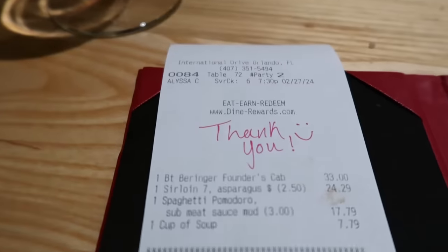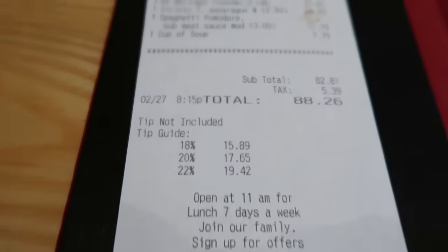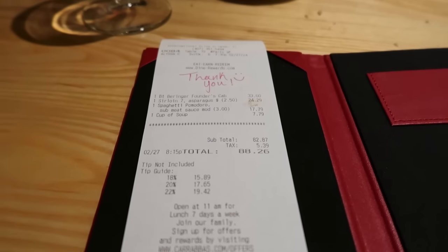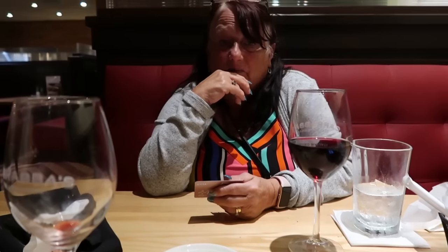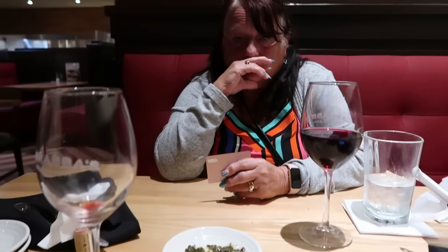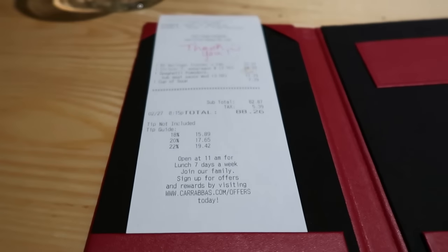So our check has turned up and it's come to $88.26. Not bad for having a bottle of wine and quite a nice meal. When we say not bad, this is not bad for American prices. I don't think it's bad either. But yeah, that's quite good. So we will pay this and put the tip on, which the suggested tip is around $15 to $17. Yeah? So we put that on there? Yeah. And then try to walk this meal off.